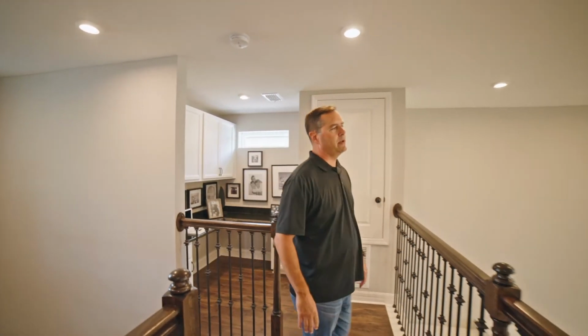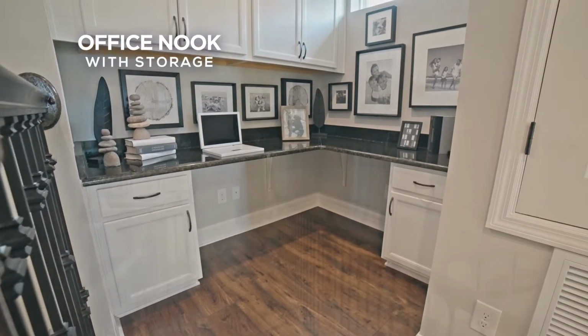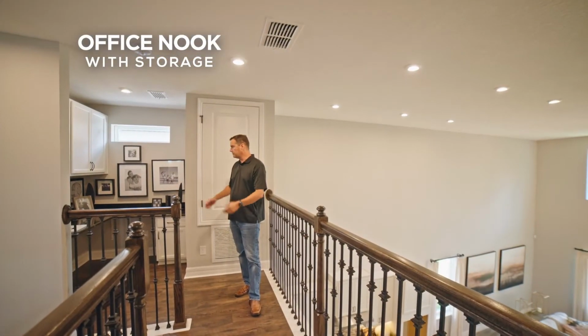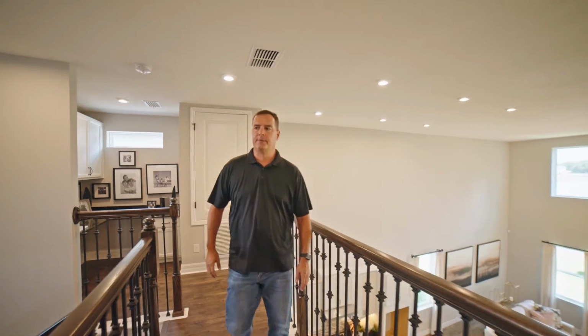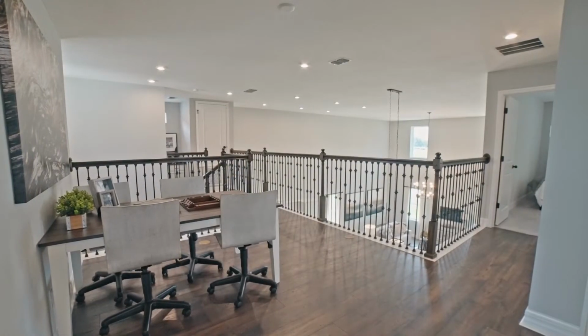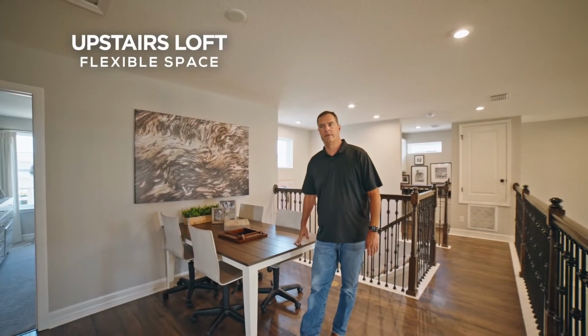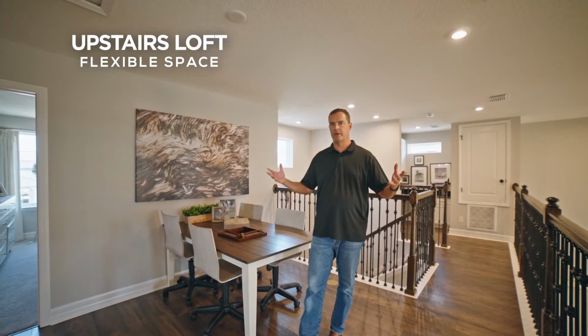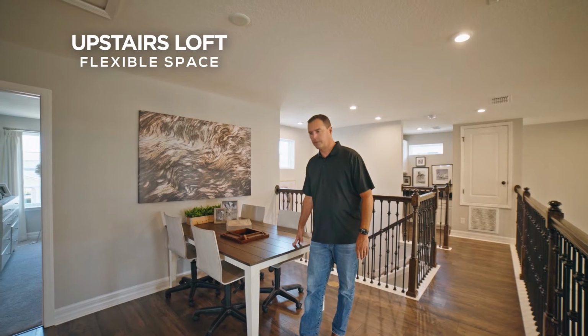This one's got an interesting little setup here. So they basically took this little nook over here and made it into an office space, put the Ubatuba granite up here. I think it's a nice little use of the space. A lot of people make that into storage. Moving through, here's another little seating area. Obviously, it's a little different than the other model we looked at in this community where they had a massive upstairs loft. This would be decent for a little playroom, something along those lines.